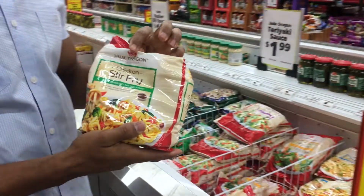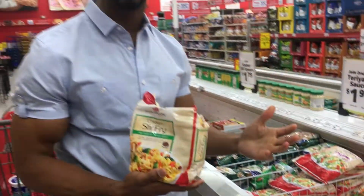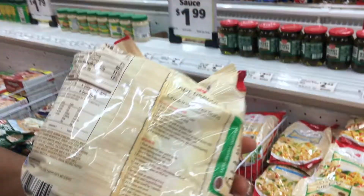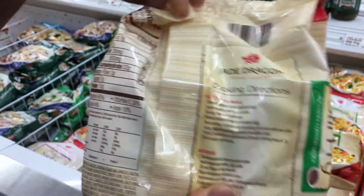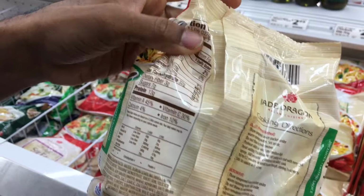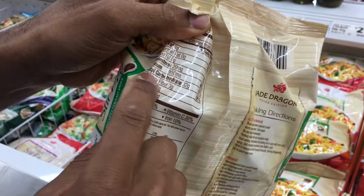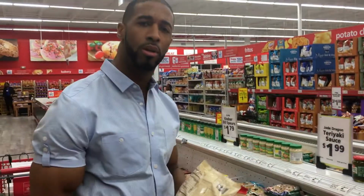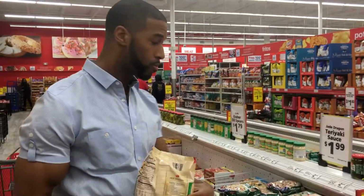So here we have a chicken stir fry. Again, take a look at the nutrition facts to see what it's providing you with. This will help you to make the most informed decision. We see that this here provides 200 calories in total and approximately 32 grams of carbohydrate per cup, which isn't bad. What may be a better choice?